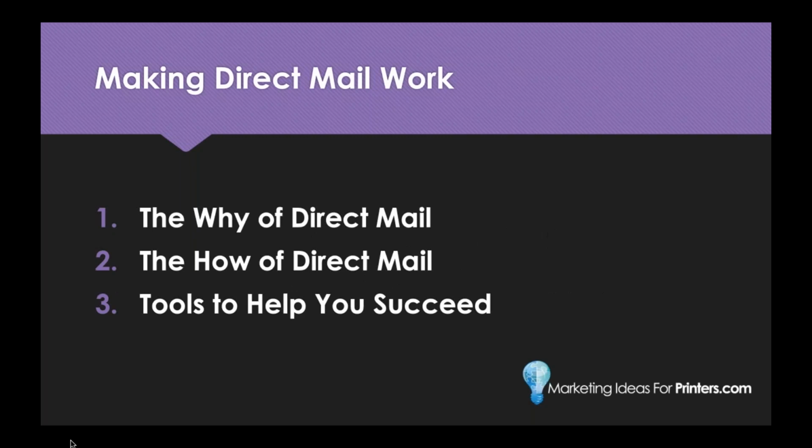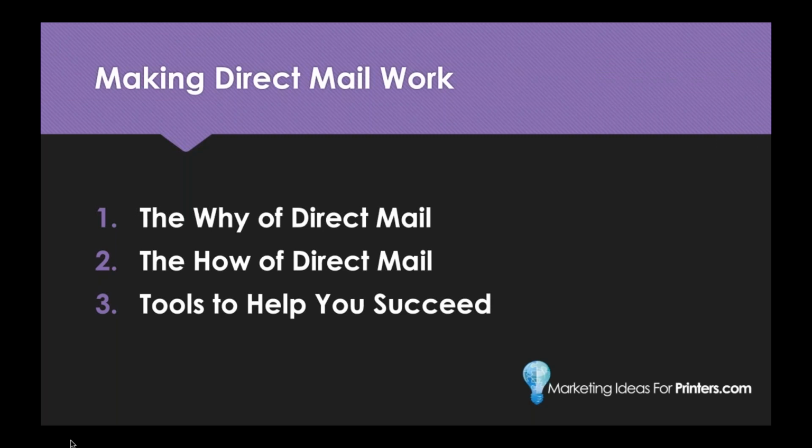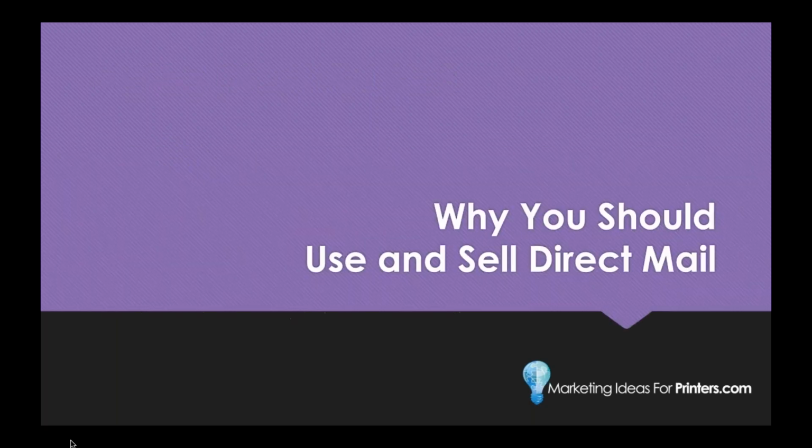First, the why of direct mail, as in here's why you should use direct mail to market your business, both for you as the printer and for your print buyers. Secondly, we're going to look at the how. How do I market my business effectively with direct mail and help my print buyers market effectively? And then lastly, we're going to look at some tools to help you succeed. So I'll review some of the direct mail tools offered here at Marketing Ideas for Printers. So with that, we'll get started.